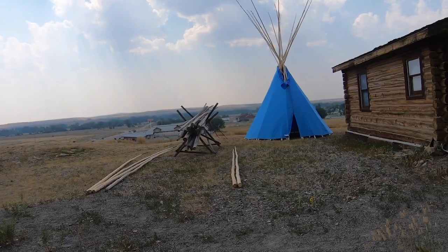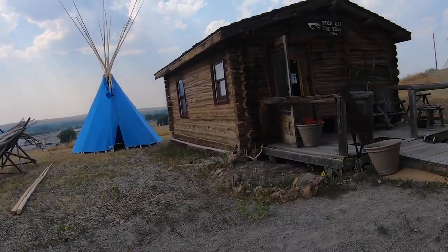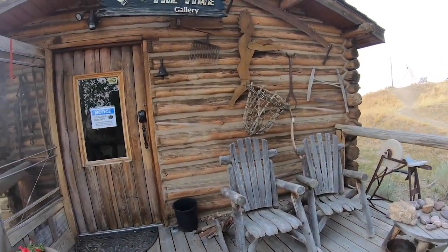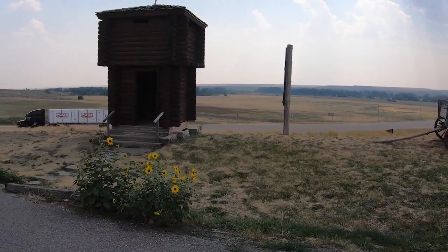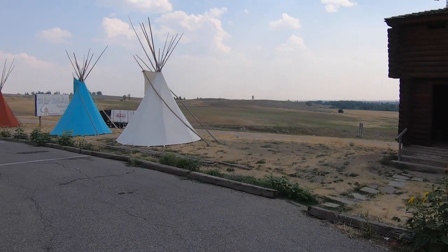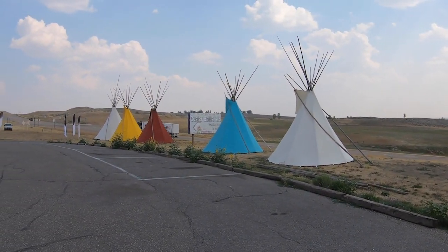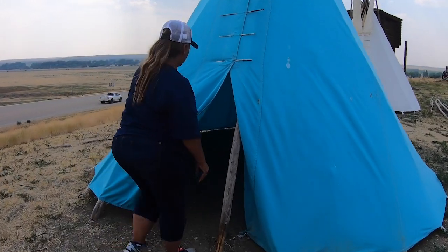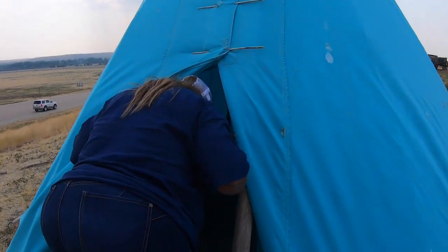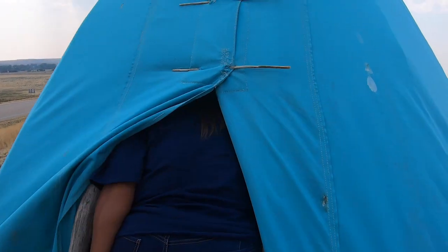Teepee making supplies are located here. Got a little mini fort and a whole array of teepees out here. All right, Deanna's gonna take a look inside our next RV. Take my shades off. Oh my goodness. Yeah, it's all blue in here. Well, it needs some patching though.